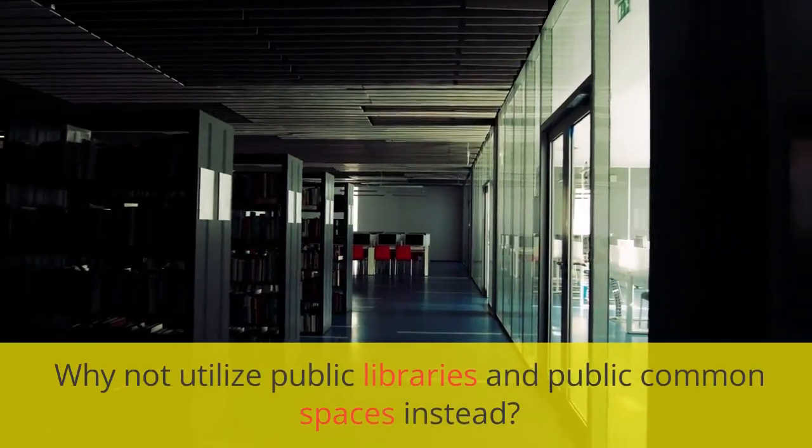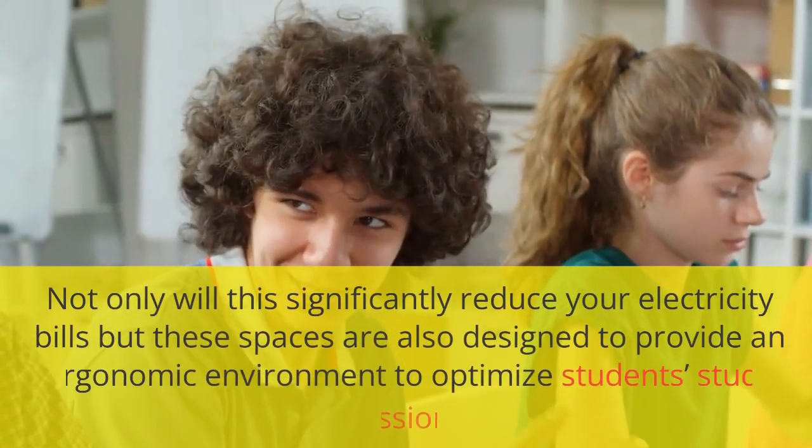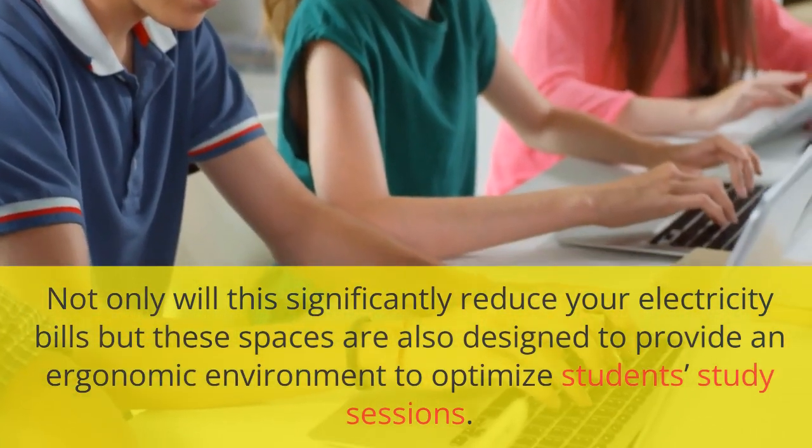Why not utilize public libraries and public common spaces instead? Not only will this significantly reduce your electricity bills, but these spaces are also designed to provide an ergonomic environment to optimize student study sessions.